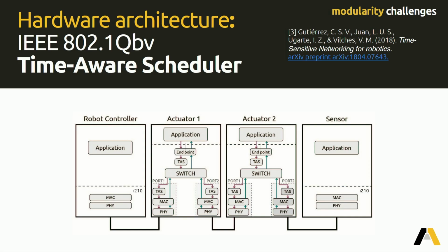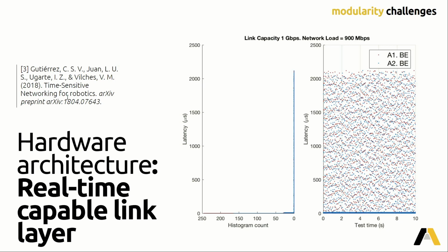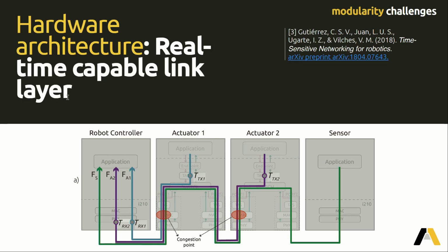So the problem is that in a common robotic setup such as this one, you may have a robot controller and then a couple of actuators plus a sensor that's somehow feeding the robot with useful information for developing whatever behavior it needs to. The point is that if we start seeing how at the link layer the delays start spreading, we see that in some cases the delays, the latencies, go up to 2 milliseconds. And this is only due to congestion at the link layer.